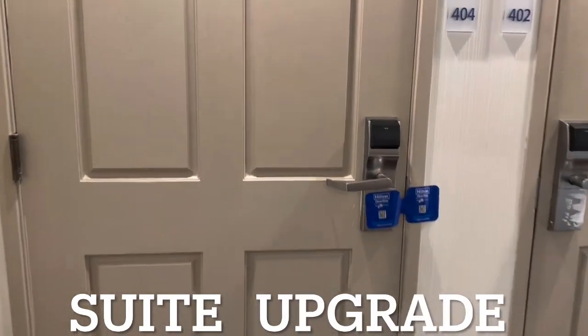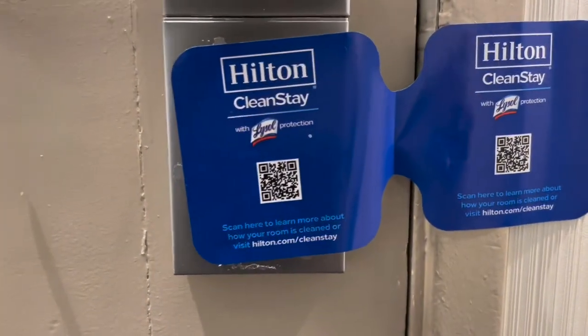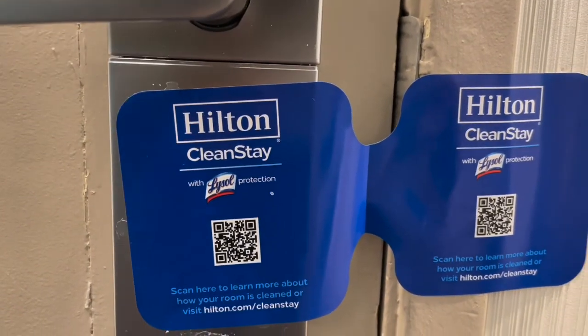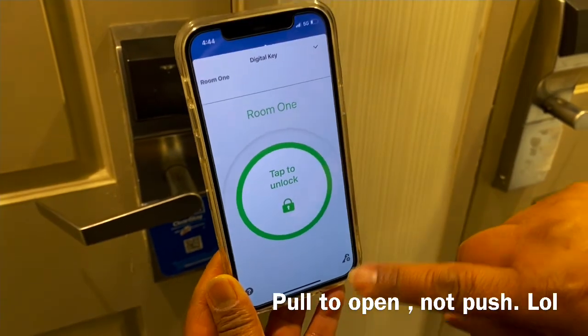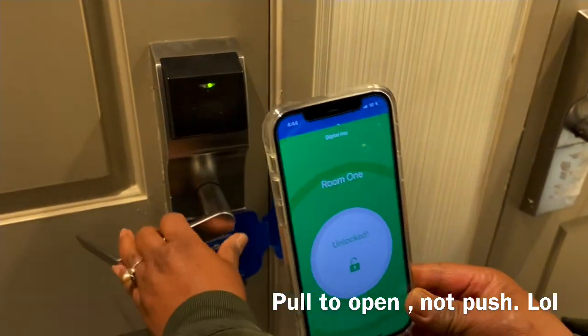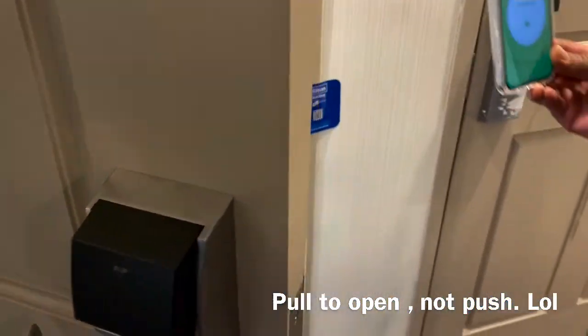So this is the room, and you notice how it has the clean stay, letting us know that the room has been sanitized and cleaned. So I got the digital room key, so it says tap to unlock. Unlock the door.